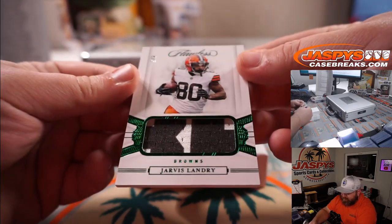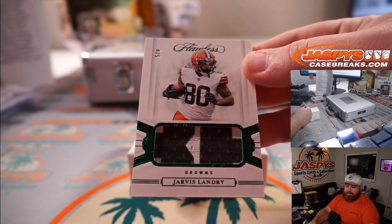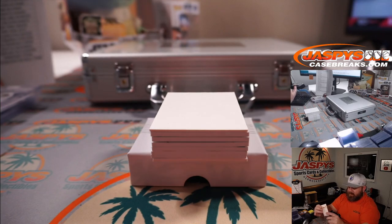Jarvis Landry, nice two-color patch. 4 out of 5 for the Browns. Joshua Hoffman.